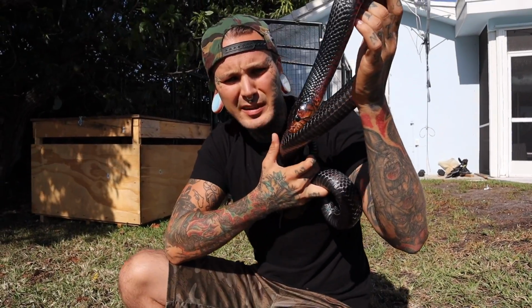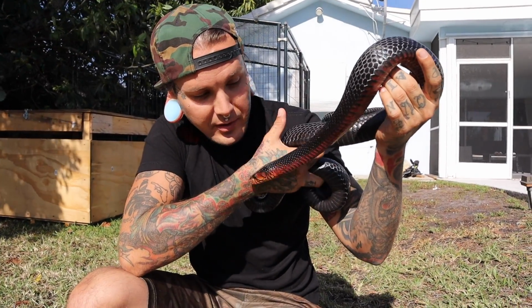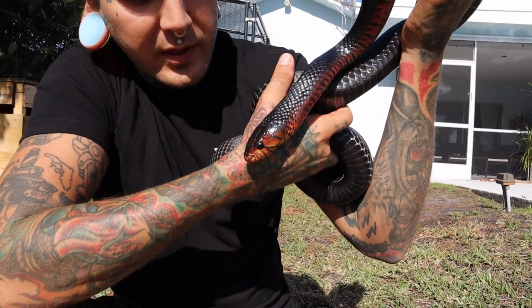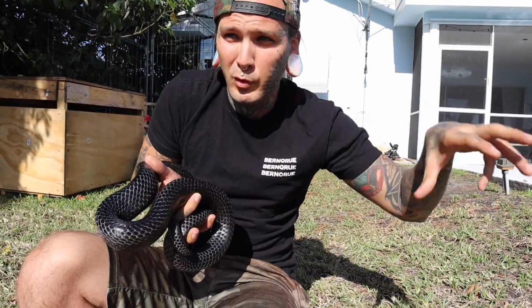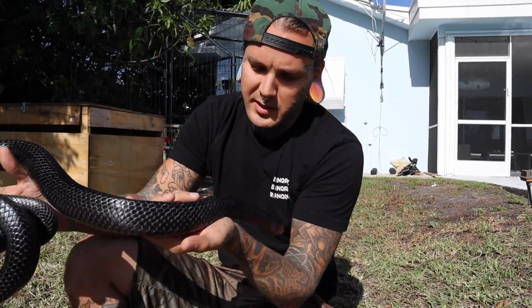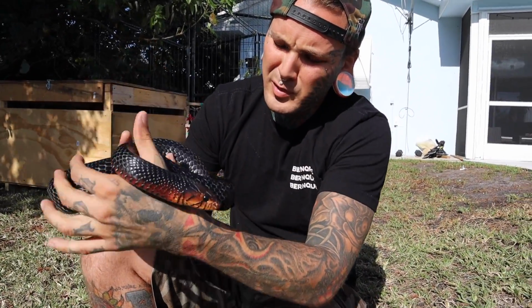They do not inject a venom to kill their prey. They don't constrict to kill their prey either, though. These guys are overpowering animals. So what they are known for is they grab their prey and they're known to push them and force them into another object, and that's how they suffocate them and kill them. They overpower their prey, which is pretty cool.